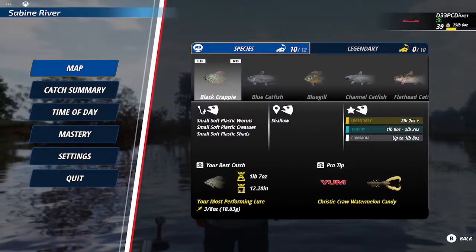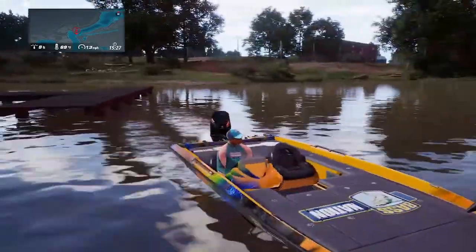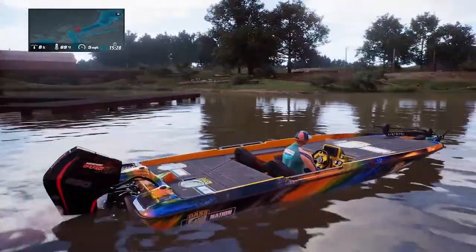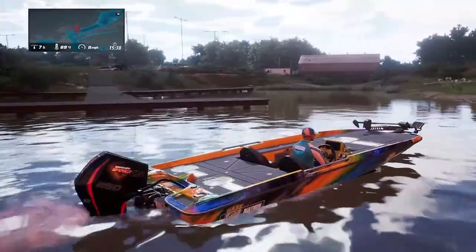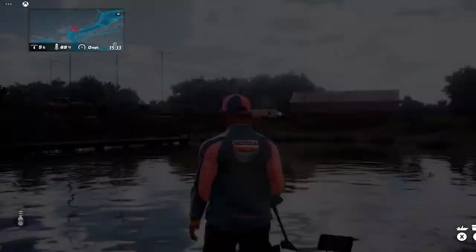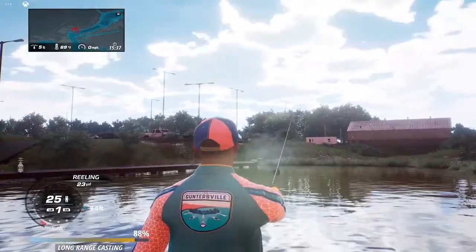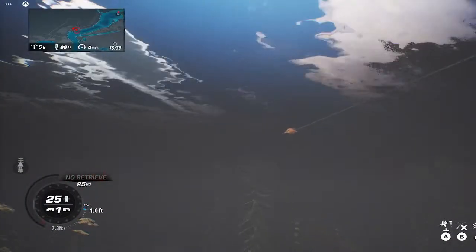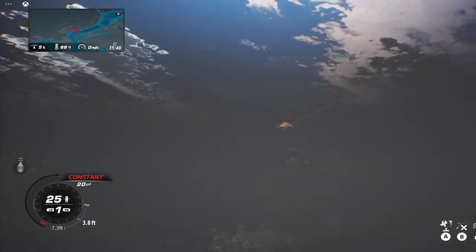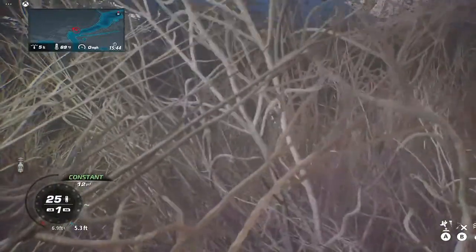Head back to the old boat landing. Go fishing. Quickest way to get back to the boat landing. Look at that. Under the water, see what's in there. Diving crankbaits are a great way to explore the water, see what's down there, kind of visually see what fish are around.